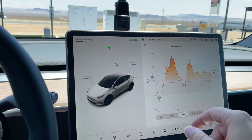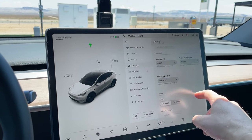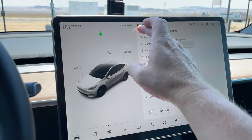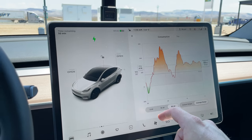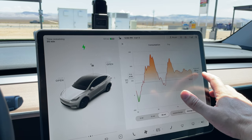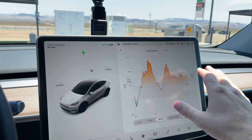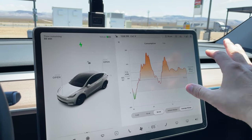If I go to display and switch that over to distance, it shows 99 miles, but in reality, that's not true. If I go back to the energy page, it shows 101 miles, but my actual range, because of the cargo box and what I've been getting for the last 30 miles, is actually around 59 miles. So this is probably more what I should be looking at. And I think going in the future, this is the page that I'll be looking at.